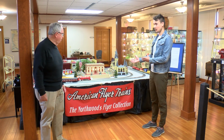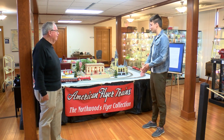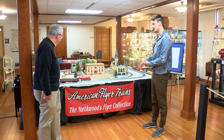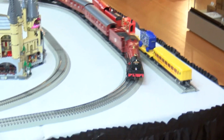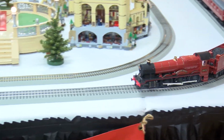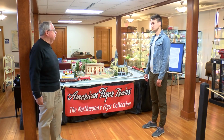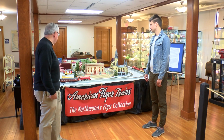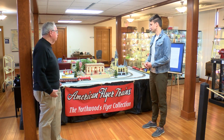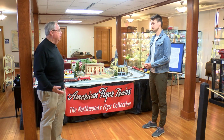And behind us, of course, while the older folk perhaps are going to the reference library, we can let the younger folk play around with this model train set. Yes, these are on loan from The Northwoods Flyer Collection, the collection of Greg Turinetti, who's an expert in American Flyer antique trains. And so Greg has donated these. They've been here for several years. We don't know exactly when this is coming down, but probably within this summer or so.